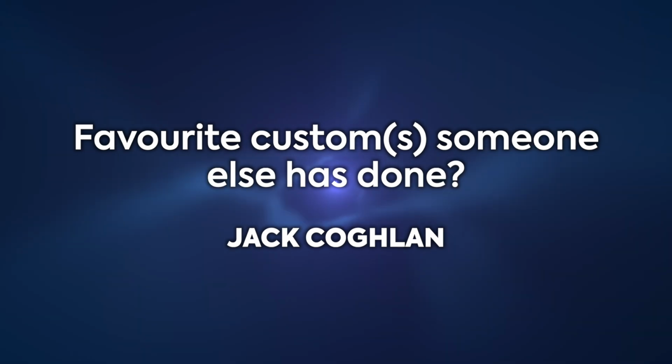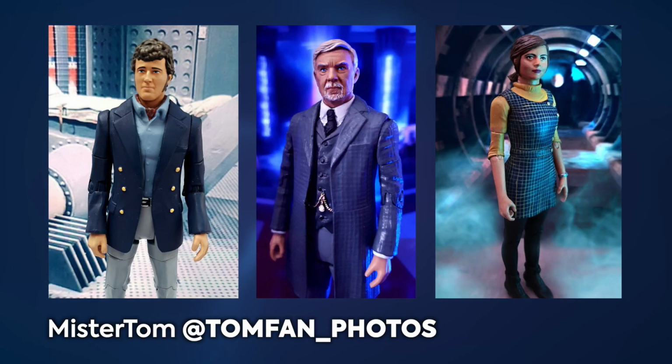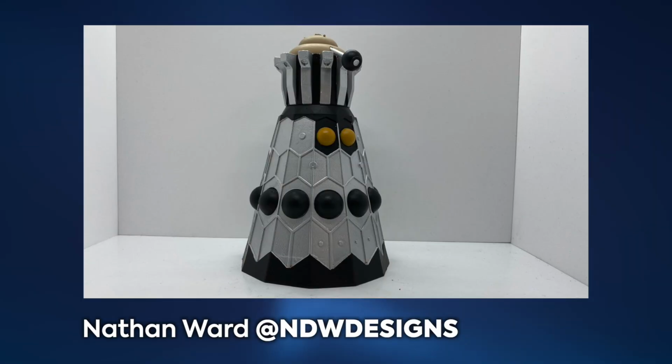Favourite customs someone else has done? Something from Mr. Tom on Twitter, his stuff is brilliant, isn't it? Yes. How does he paint them that well? It's incredible. All these amazing sculpted ones that you see of... someone did an amazing Destroyer from the 7th Doctor era, or Pteroleptil. Really good sculpting that could be worthy of official ones. Yeah, or stuff like the 3D printed Daleks and things like that. No, Nathan Ward, absolute power to you, mate.